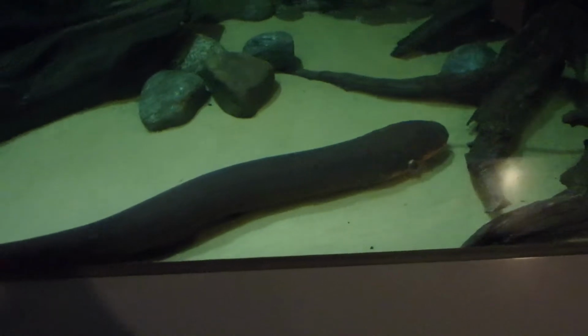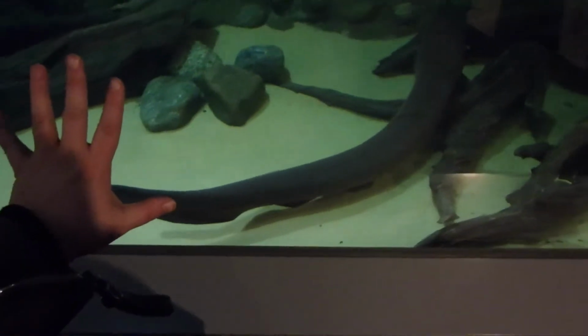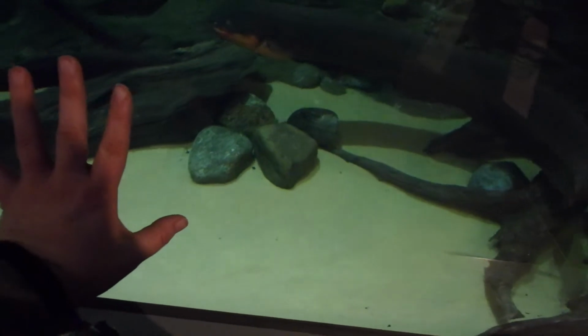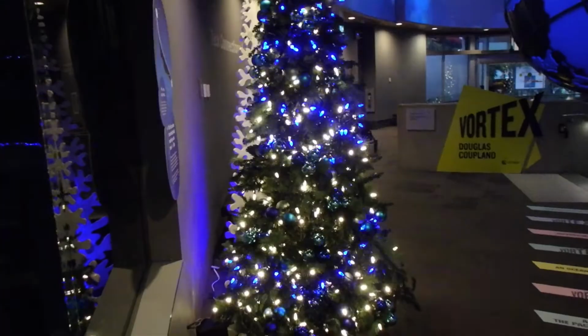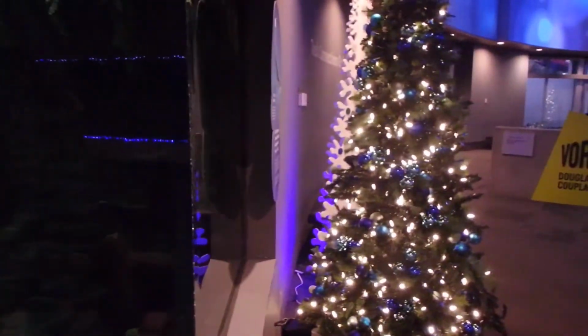Here's an electric eel. Here's my hand. See how big it is. The eel is doing that, guys. The eel is making that flash. You're making it flash. That is so cool. So that makes it flash? Yeah. He's making it flash right now? Yeah.